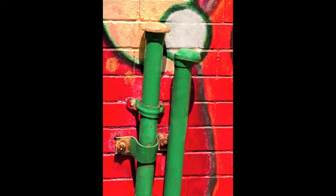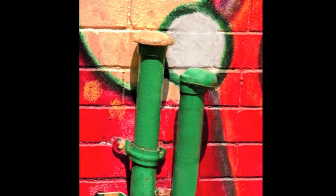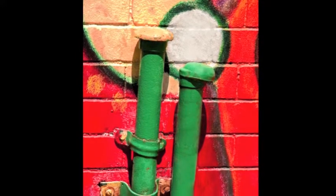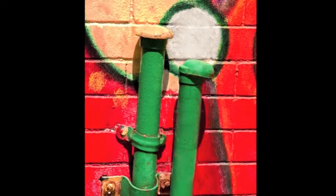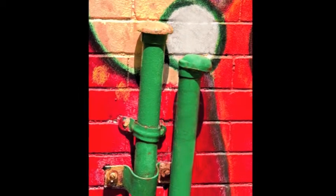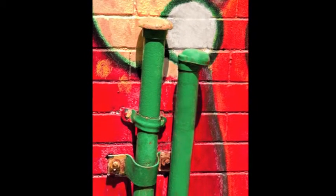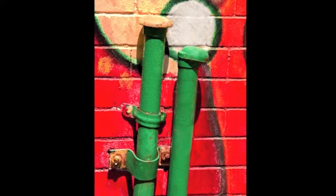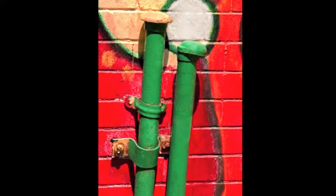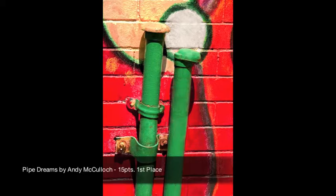Pipe Dreams, which is a pair of green pipes against a multicolor, painted brick background. Gorgeous shot. Just pops. The paper choice is just perfect. I like to see this glossy paper on any sort of image where you're really looking for crisp, crusty detail. It works perfectly for it. The colors, the textures, it's sharp, it's crisp. It just absolutely pops off the page and is a very strong kind of abstract. Beautiful shot, and was pretty easily my first choice for first place in the advanced color category.